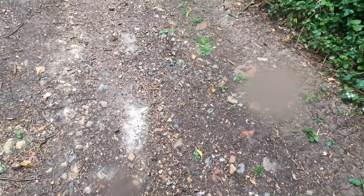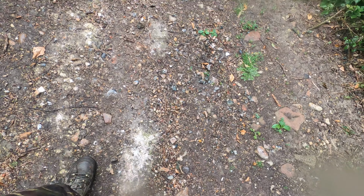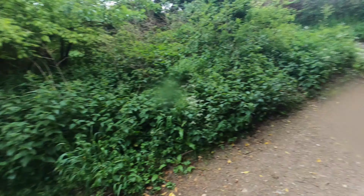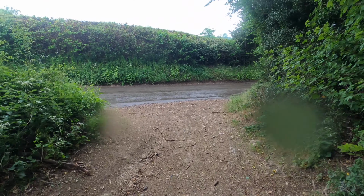So this very last bit coming down towards the road, I can see chalk coming through, and chalk, if you don't know, especially when it's wet, is like ice. It's so slippery, so that's something I have to be careful about. I'm just getting down to the road and going to turn left and go back. I said I won't film this bit, so it'll just be noisy and boring.